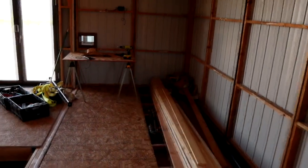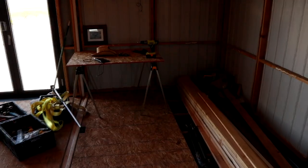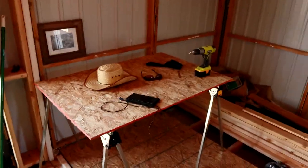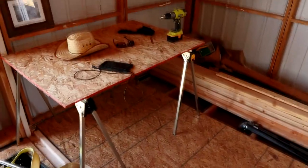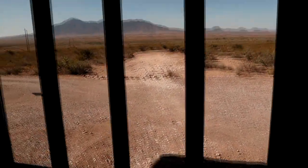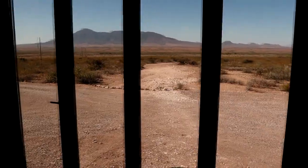I just set up the sawhorses in that corner yesterday. I might try to use this as a desk to work from home this afternoon since I can reach my Wi-Fi receiver from in here. So that's my desk. And then the best thing about this whole property is this view. Isn't that amazing? I think that's amazing, of the mountain here.